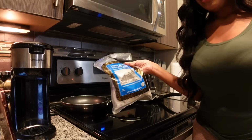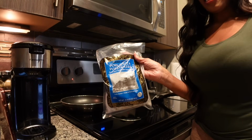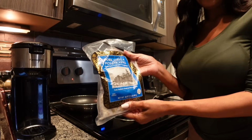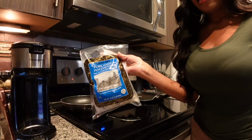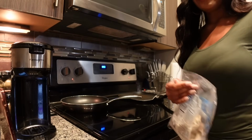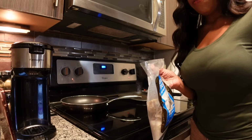All right, guys, we're gonna start with these pork pot stickers. Guys, I purchased these at Trader Joe's. This is what we're gonna use for the inside of the sushi. Guys, disclaimer, this is trial and error. I have never done this before, so we're just trying some stuff out.